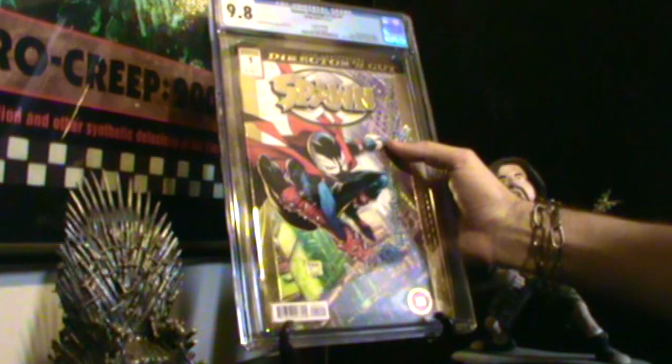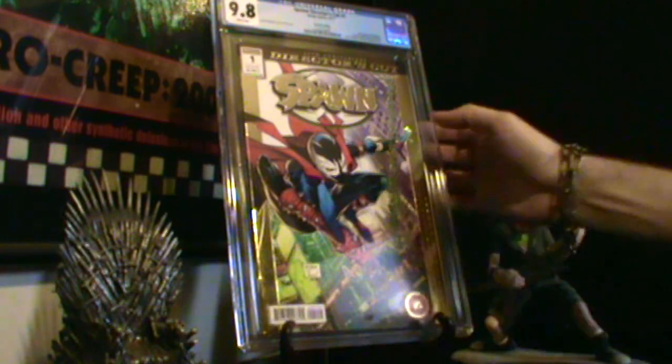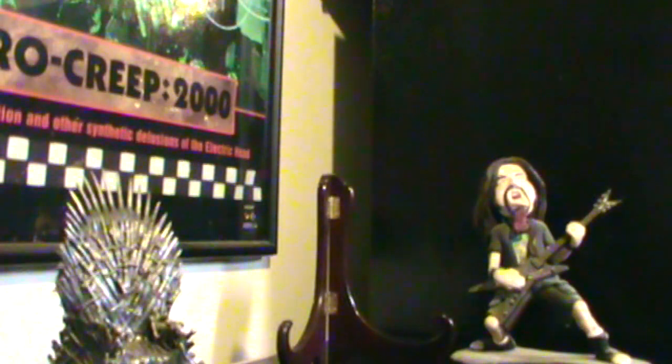So with that, I got the Spawn Gold 25th anniversary edition. That is a badass cover. Just the gold kicks ass, so fuck yeah. 9.8. Had a couple of these come back. 9.8, so very proud of that.